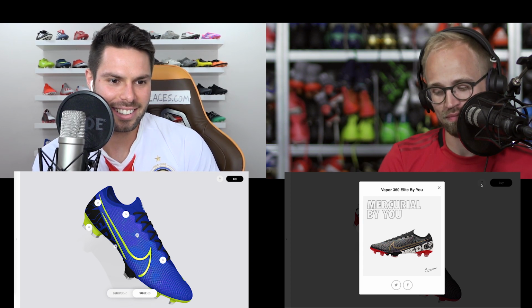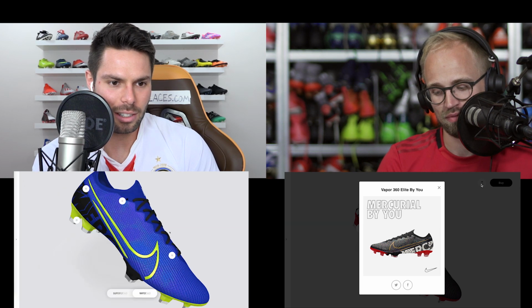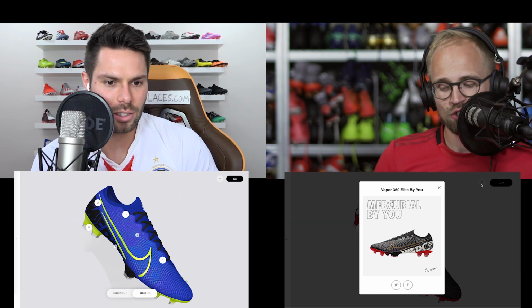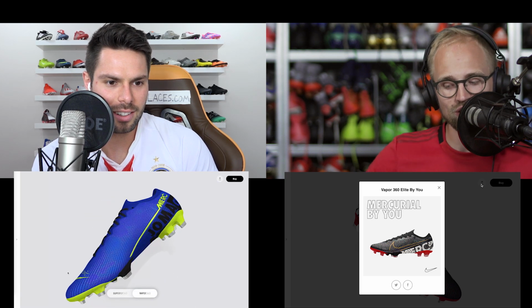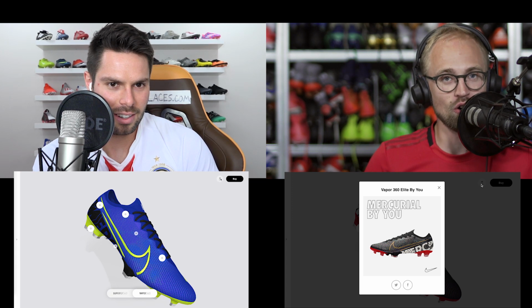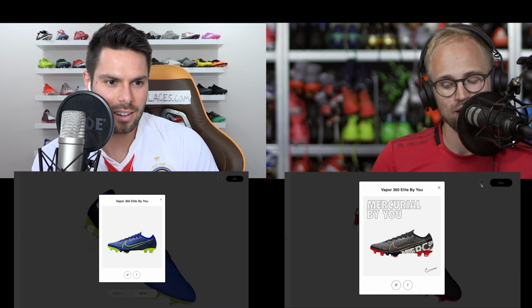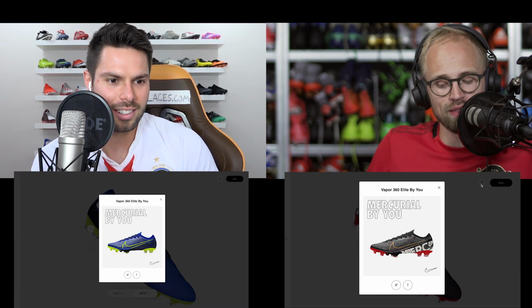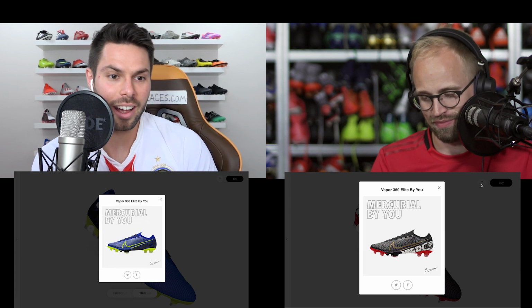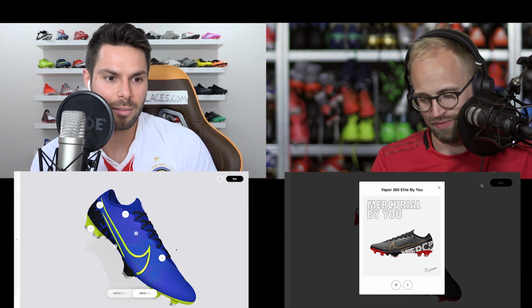Okay, I'm done. What are these little plus things? That's just information. So then you can press the little arrow up and get a nicely rendered image of what your boot's gonna look like. I'm just gonna put it right there, mine looks flipping awesome. So does mine. I am very happy with how mine looks. My gosh.